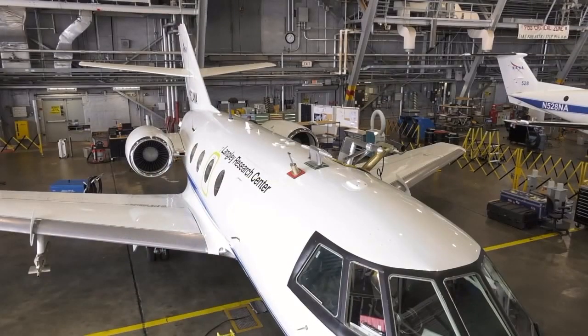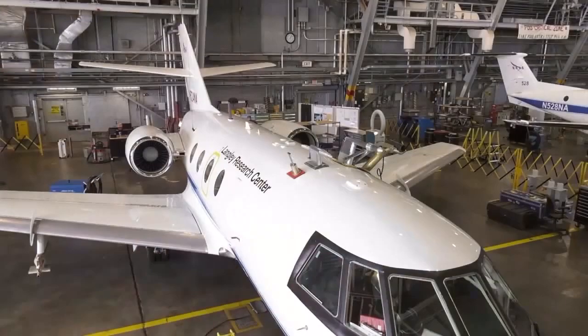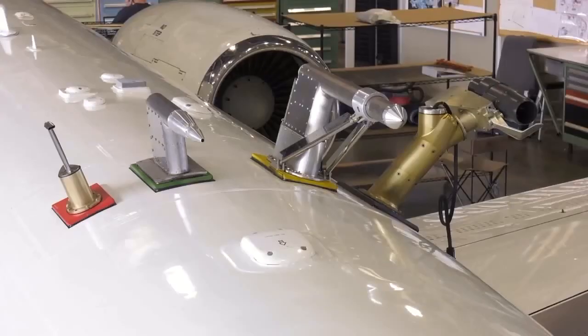When I look back at the Falcon, it has all these crazy probes and sciencey looking things sticking out of the top of it. What are we looking at? What do these things do? So for Activate, we're making lots of different measurements, so we need lots of different probes and instruments on the aircraft. If we look at the crown of the aircraft, you can see 4 inlets.